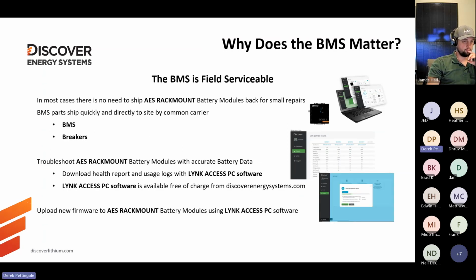Another aspect of our BMS, it's serviceable. It can be changed. It can be swapped out if there's a problem in the field. Many batteries you can't even open or access, but ours do come apart and can be serviced in the field. This accelerates the ability to deliver parts, etc. It's easier to FedEx or DHL a BMS than it is to move an entire lithium battery, which is a dangerous good and requires special transportation. So it's serviceable.